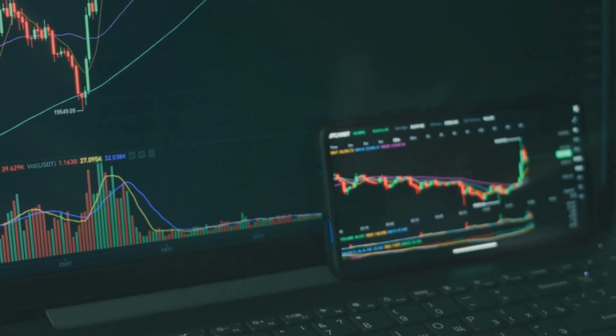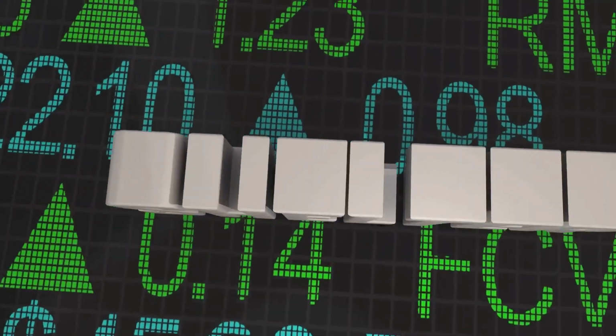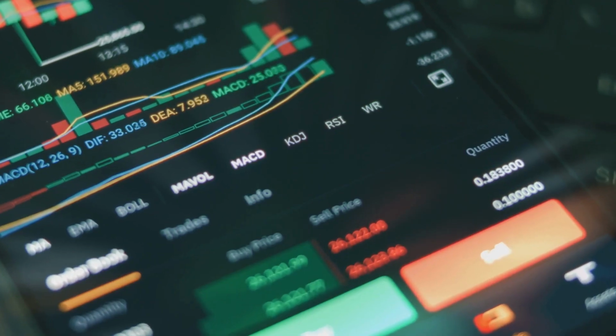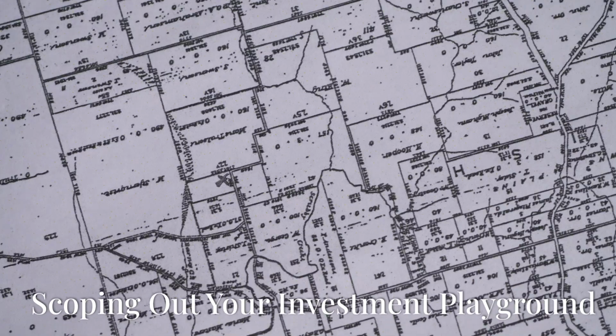A solid market analysis reduces your risk. It's like having a safety net for your investment. It helps you avoid costly mistakes. Remember, in the world of real estate, knowledge is your best friend.